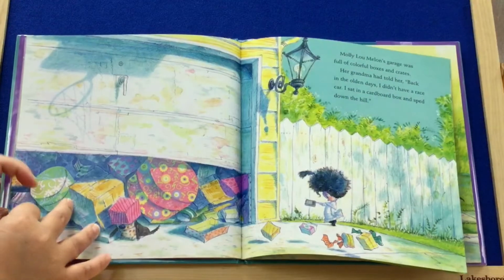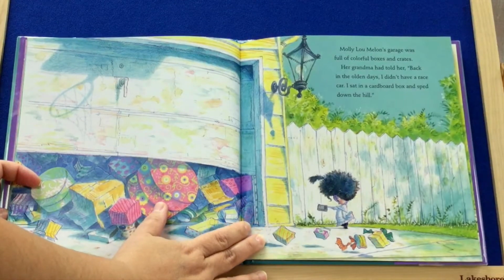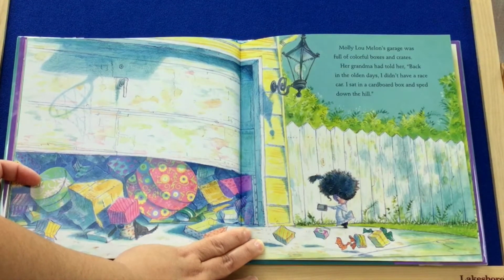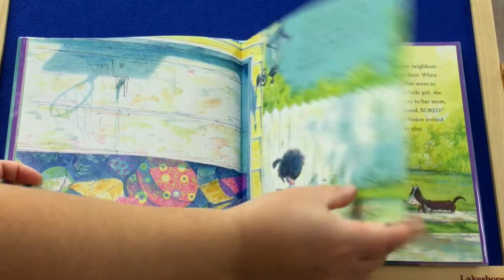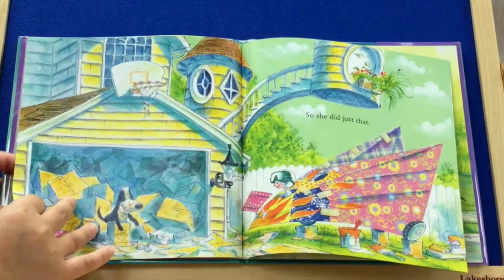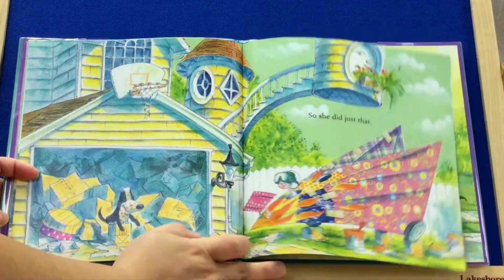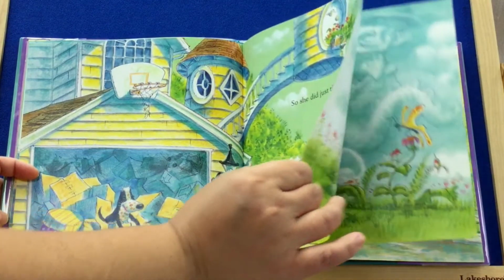Pretty clever girl. Molly Lou Melon's garage was full of colorful boxes and crates. Her grandma had told her, "Back in the olden days, I didn't have a race car. I sat in a cardboard box and sped down the hill." So she did just that. Like, she made a flying car or something, huh?